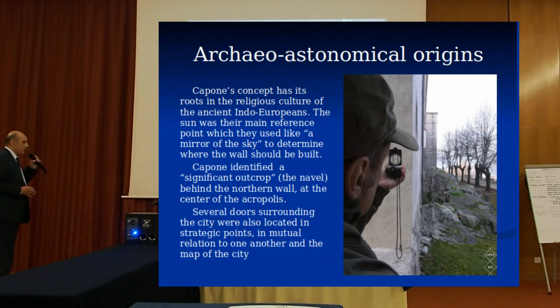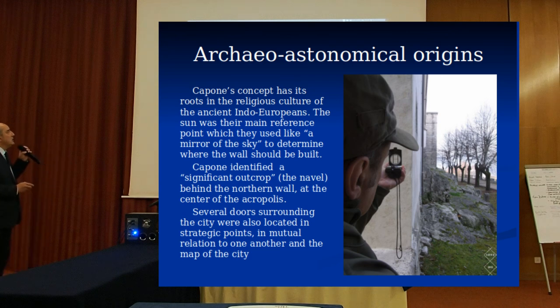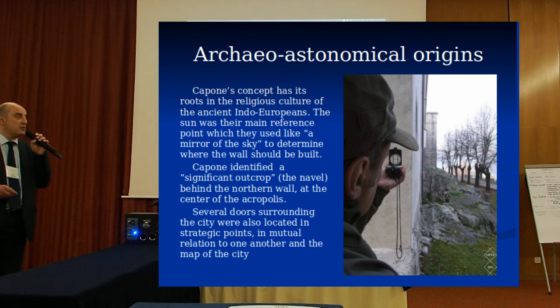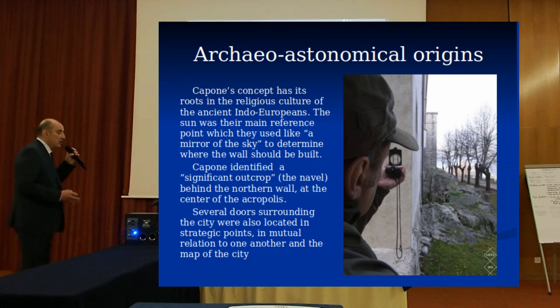Capone underlined that the ancient Indo-European culture was directed to the sun. They used the sun as a point of reference. So we can say that this town was built like a mirror of the sky.